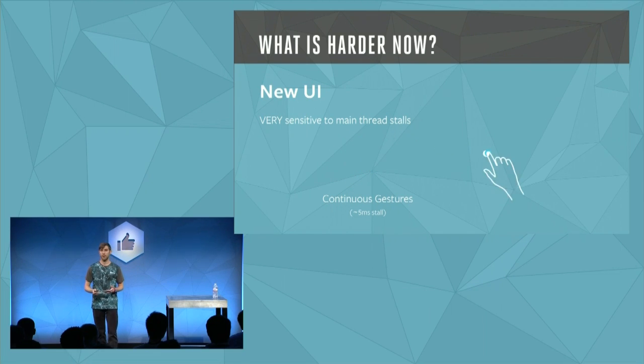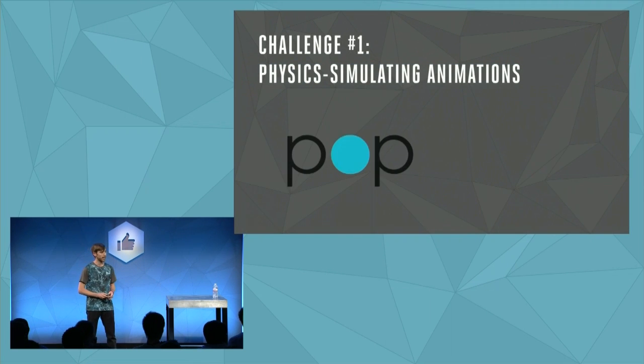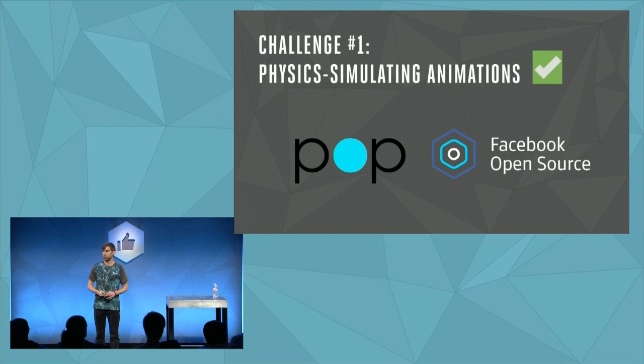Continuous gestures like pans and pinches are everywhere, and dynamic animations that are governed by a physics engine need to run on every single frame. And because the system also needs time in each 16 millisecond frame, that means you only have about 5 milliseconds of runtime on a relatively slow mobile CPU, or you will drop frames. So the first challenge was to be able to do physics at all. And in an era before UIKit Dynamics, that was definitely a challenge.